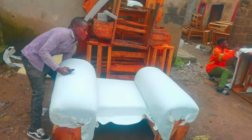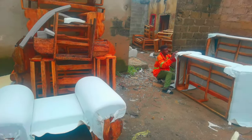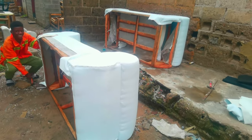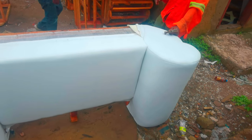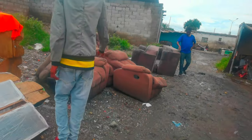I felt very glad that I'm going to put their details. I'll put their phone numbers, especially the main guy. I'll put his phone number so that some of you who may need to buy these sofas may contact them. I'll display everything, guys.